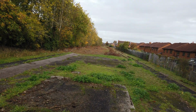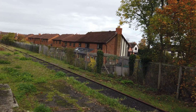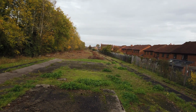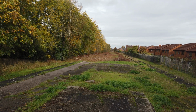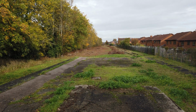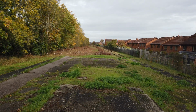Now, there were sidings over there. This is now the Rope Walk. A house has been built on it. You know, it's progress and all that. It's usually how it happens, isn't it? But then that's off towards Rushcliffe Halt that way. But we've had enough track bed walking today. We've done like 6-7 miles already. And walking on that ballast has really done a number on my legs. So we're going to head back down and we're going to drive around to Rushcliffe Halt.